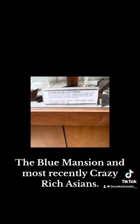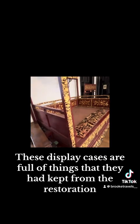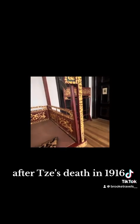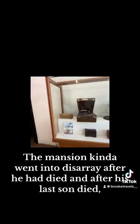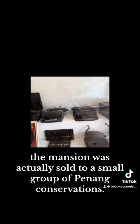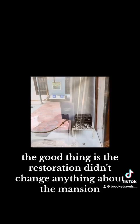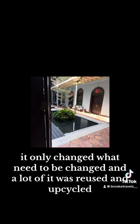These display cases are full of things that they had kept from the restoration after his death in 1916. The mansion went into disarray after he had died, and after his last son died, the mansion was sold to a small group of Penang conservationists. It took about half a decade to restore. The good thing is the restoration only changed what needed to be changed, and a lot of it was reused, upcycled and kept.